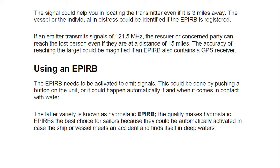So as soon as it can't, because if a ship sinks or if a boat sinks, whatever it is, then whenever it comes in contact with the water, it automatically activates. Now while testing we are using that button, that's why there is a button that is also given. Now after that it starts emitting the signal. The latter variety is known as hydrostatic EPIRB.